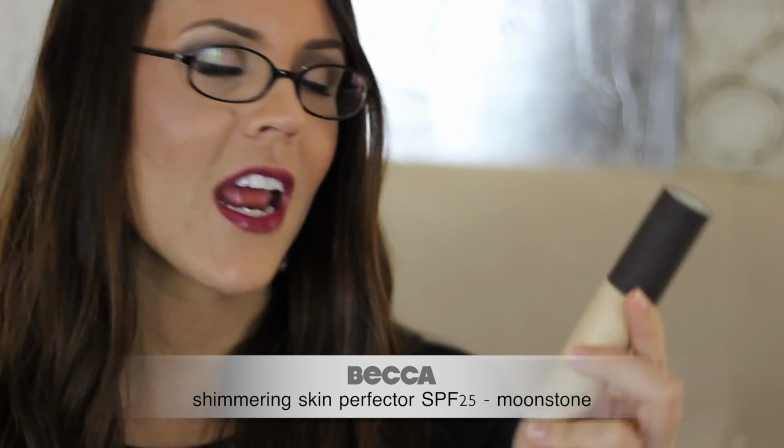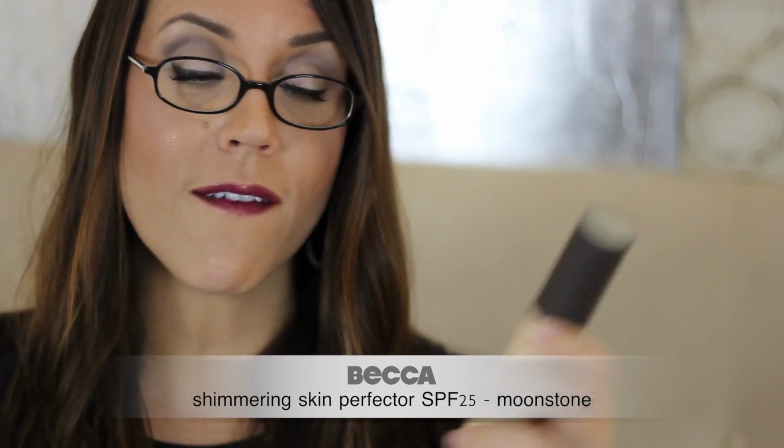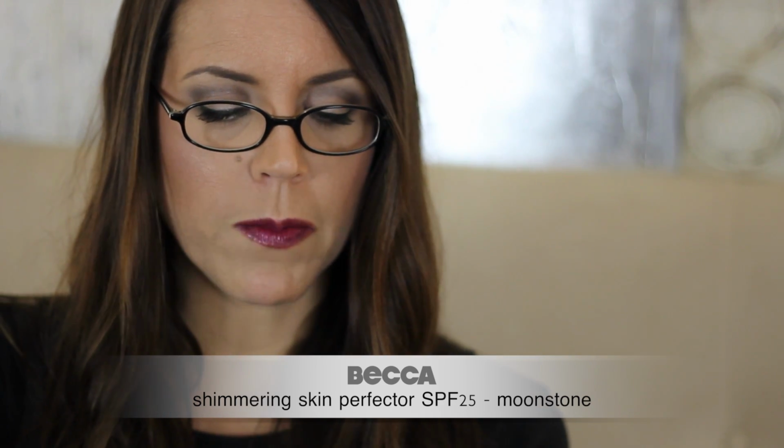They also offer Becca Cosmetics, and I picked up a couple of products that I've had my eye on for some time now. The first one is the Shimmering Skin Perfector. It's an illuminator that contains SPF 25. They have about 4 shades available. This is the newest one. It's been out for probably about a year.